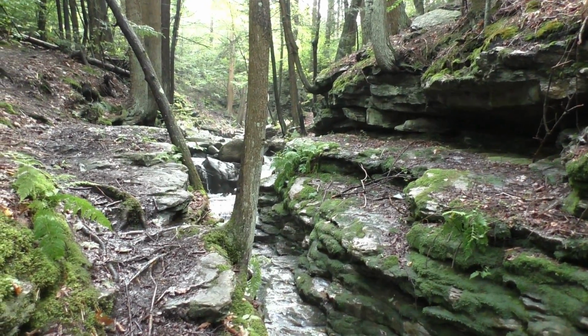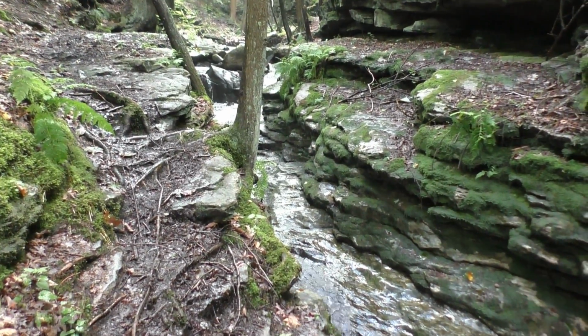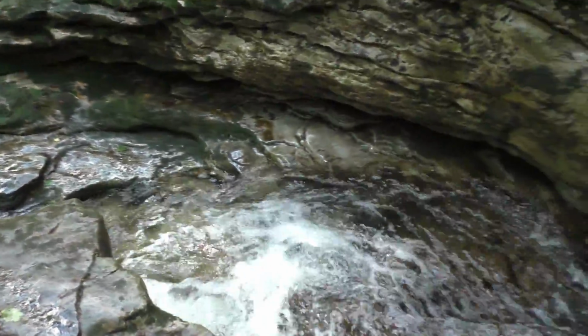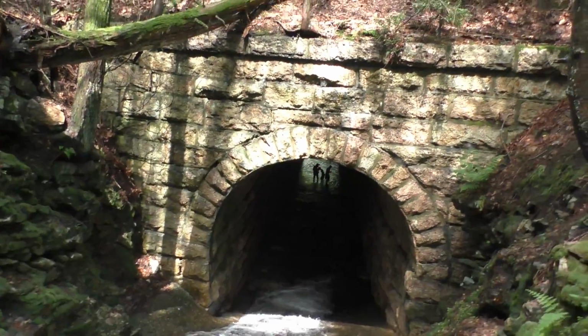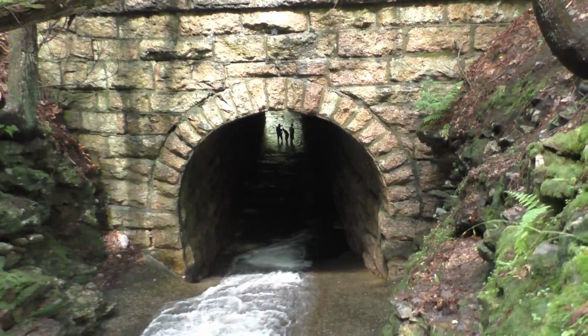Okay, hopefully you guys can hear me, but I traversed down that little trail on the other side of the tracks and met back up with the stream. And here's the back side of that tunnel. And you can actually see some people in there too.